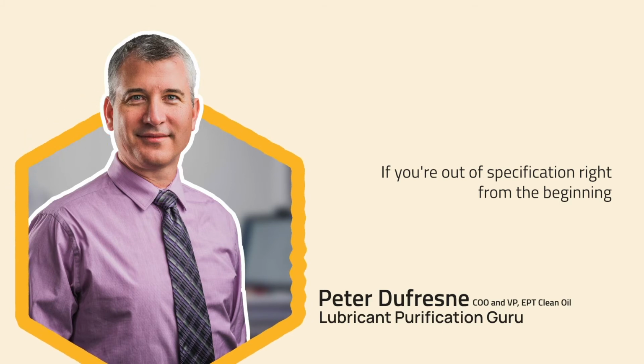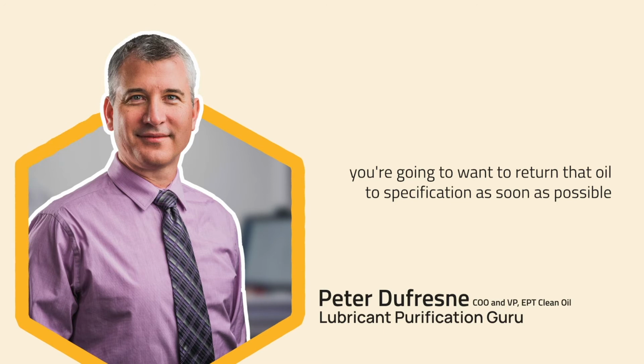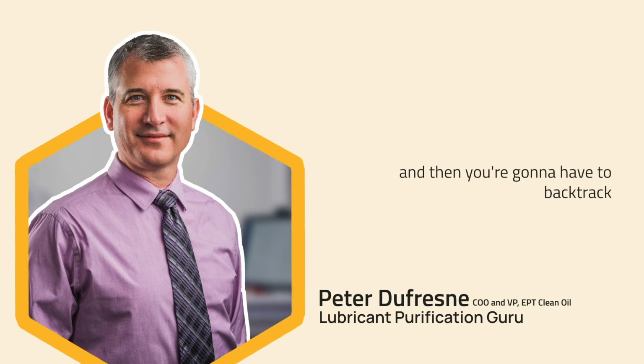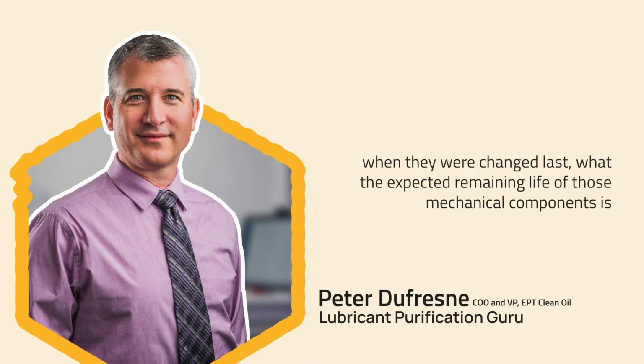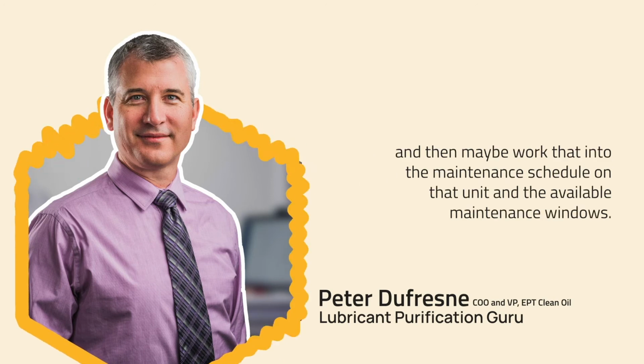If you're out of specification right from the beginning, you're going to want to return that oil to specification as soon as possible. And then you're going to have to backtrack to look at the mechanical components on that system, when they were changed last, what the expected remaining life of those mechanical components is, and then maybe work that into the maintenance schedule on that unit and the available maintenance windows.